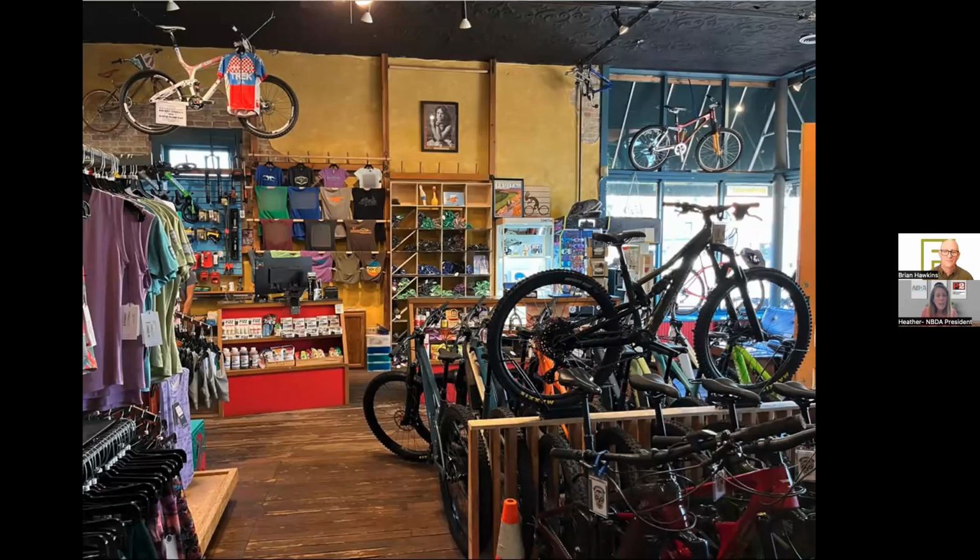Yeah. I love all these images. I love looking inside stores, and there's so many different retailers and so many different ways they do things. Oh, this one has a cone too. There's a cone on the floor. All right, I'll let you keep going.